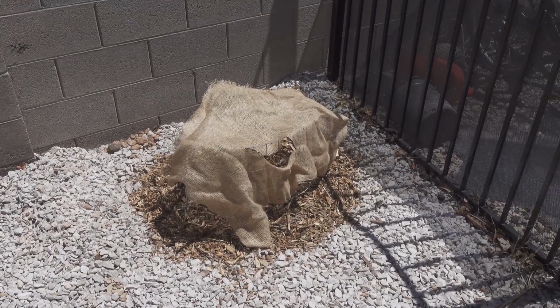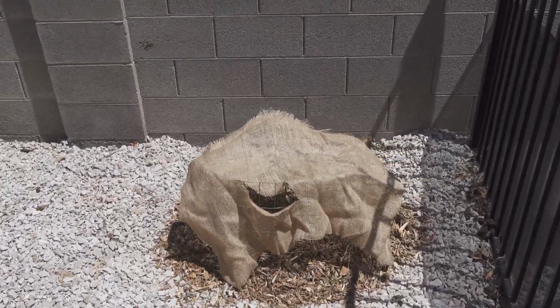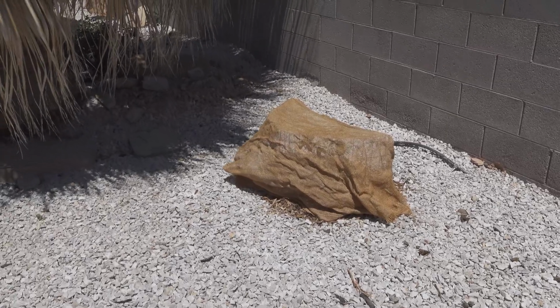So thought I'd give you all an update on what happens in the middle of summer to some of the fruit trees and what you can do to deal with it.